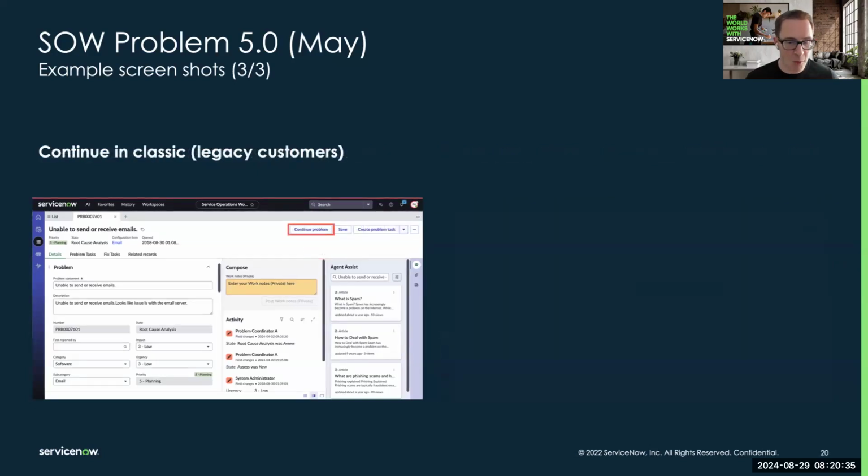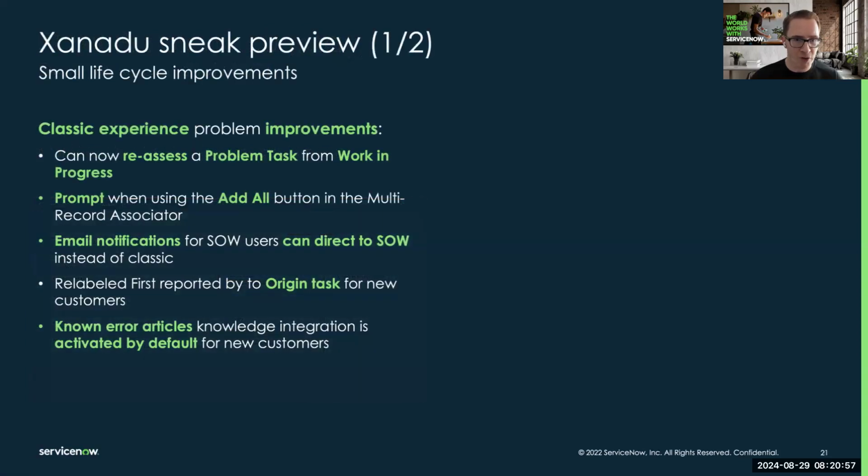And then lastly, for those of you who might be in the legacy scenario where you're not on the Washington version, or you're not on the base problem lifecycle, you would see continue problem and continue problem task as well. So that's what we mean about you'd be directed to classic to actually move the problem through the lifecycle, so you don't get the lifecycle actions in this case. Okay, so that's what we did for version 5.